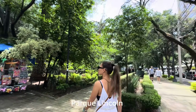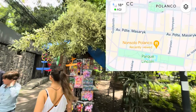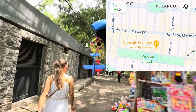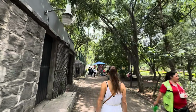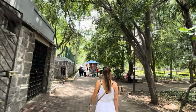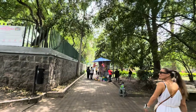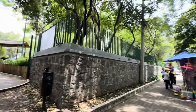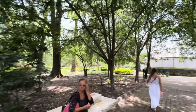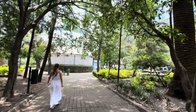So this is Parque Lincoln, kind of a narrow, long park, and it seems like it's a very family-oriented place. Good place to bring the kids and let them run around. I think there was a kind of a play area for them over there. And then this just looks like kind of an immaculate, well-maintained garden.